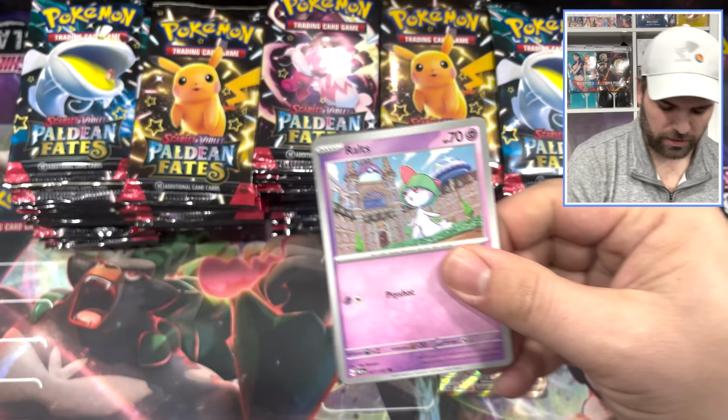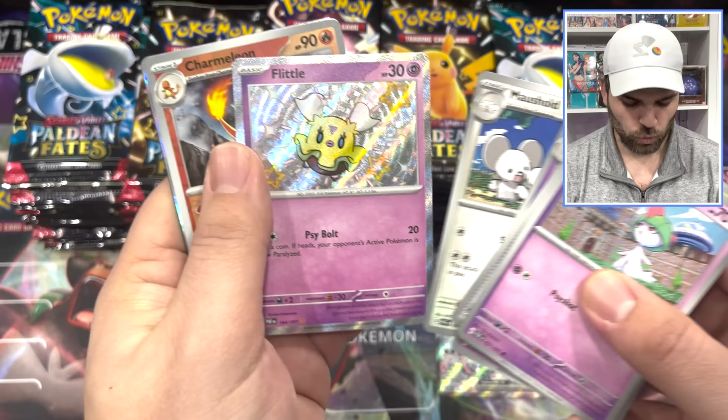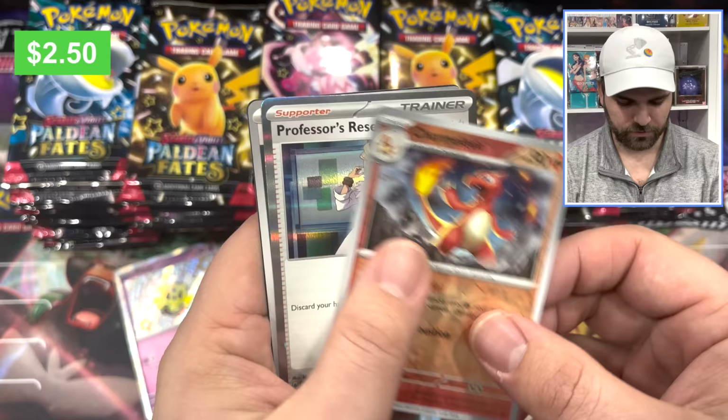1,000 packs. Flittle. And I think Flittle's evolution is in this as well. Very nice, a little baby shiny.